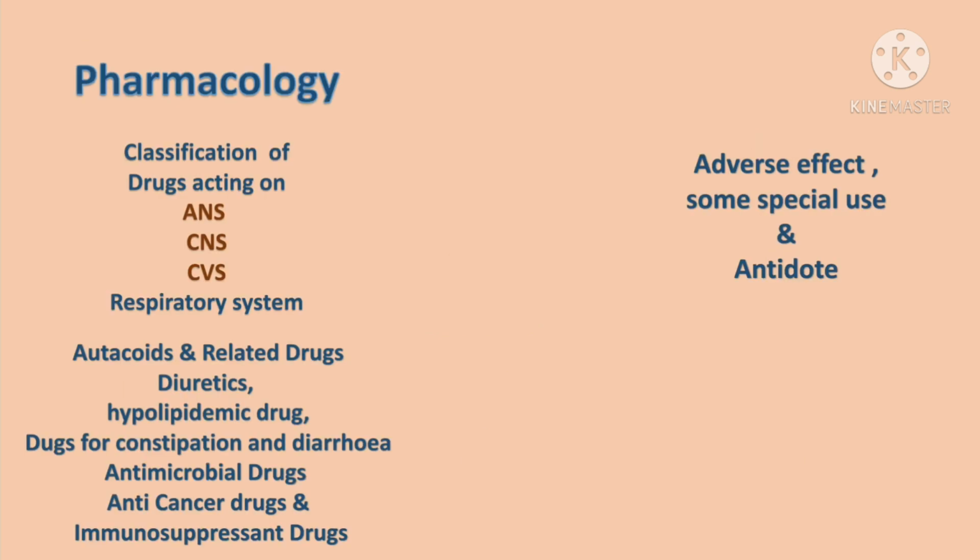Next, coming to pharmacology, the classification of drugs acting on ANS, CNS, CVS and the respiratory system. Here I forgot to mention that you also have to do hypoglycemic drugs. Hypoglycemic and anti-cancer drugs you have to focus on mostly. I will give the reason later on for why you have to do anti-cancer and hypoglycemic drugs. But ANS, CNS, CVS is important.